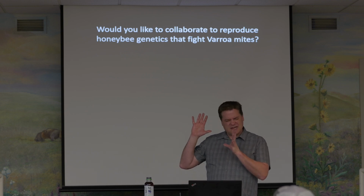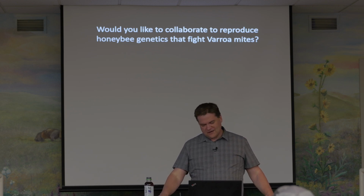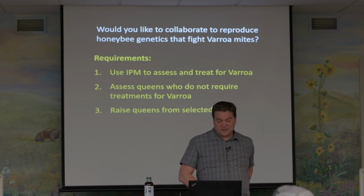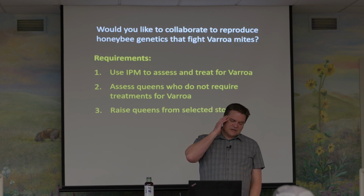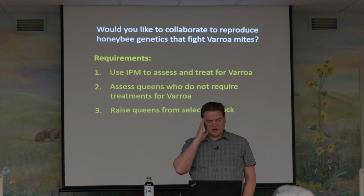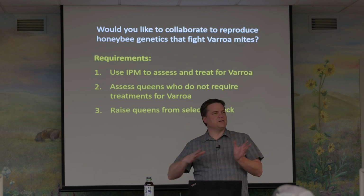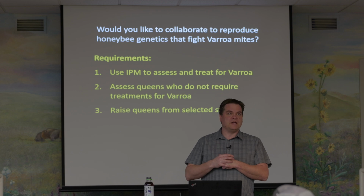But say, okay, I need to get there once or twice a week and spend just one full day in my bees. And if there's anybody interested in doing this as well, I'd love to work together. Here are the three things. You need to figure out how to assess Varroa using integrated pest management, IPM, because you want to treat what's needed, you don't want to treat what's not needed, and you want to see if there are any bees that you have that don't need treatments.